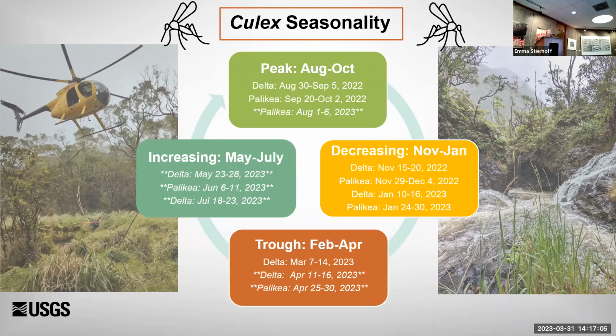this proved infeasible. Helicopter flights, financial concerns, and weather conditions all make this type of monitoring work very difficult, and the lessons learned from this project will help inform the planning of future mosquito monitoring.